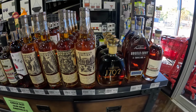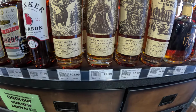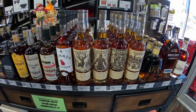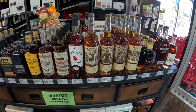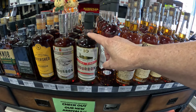Single barrel. Oh, one of my favorites here. The Redwood Empire Screaming Titan Weeded Bourbon, and that is an excellent price. I think when I first bought it, I paid closer to $99 than $79. So that is a good price. Now, I've heard good things about this 10-year, I've not tried it yet.